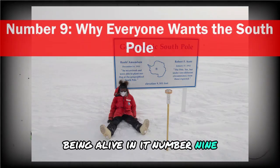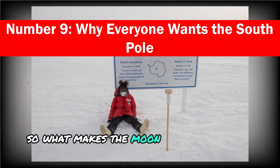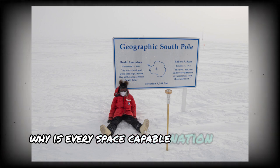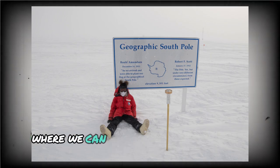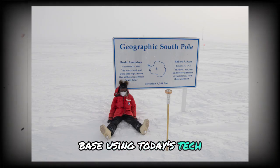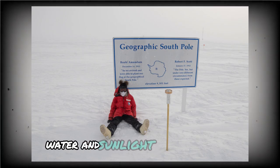Number 9. Why everyone wants the South Pole. So what makes the moon's South Pole such a big deal? Why is every space-capable nation racing to grab it? Well, it is quite simple, because it is the only place on the moon where we can realistically build a self-sustaining base using today's tech. And it all comes down to 2 key resources: water and sunlight.